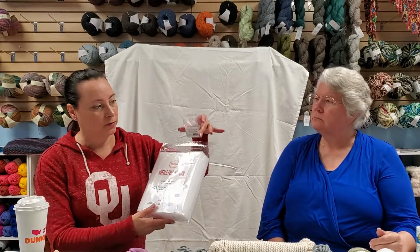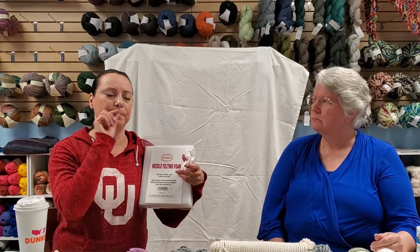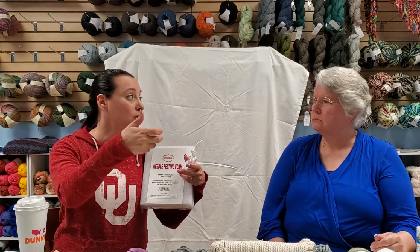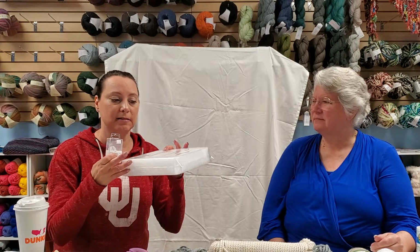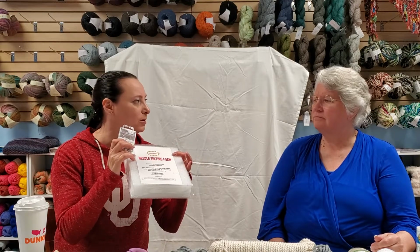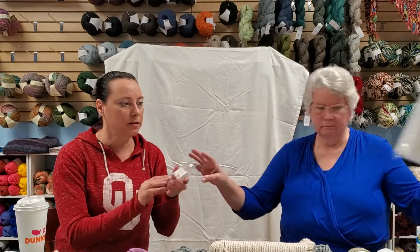So when you're putting T-pins in that little thin macrame board, it's a strong board, but it's a thinner board, and they will go through and poke you in the lap. So I like this. It holds my pins really well, and it's a little thicker for safety. So those are the things.